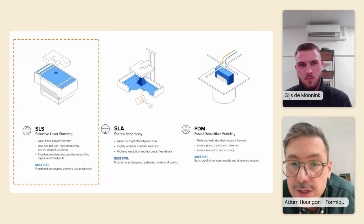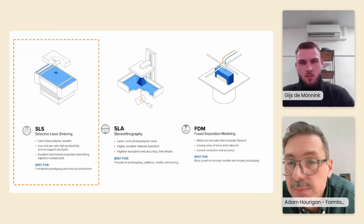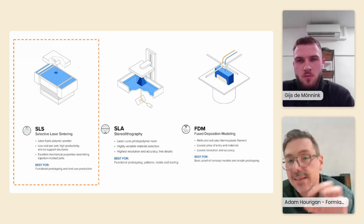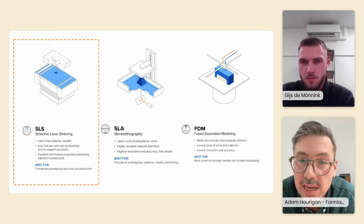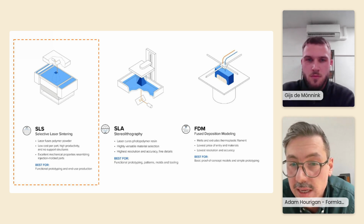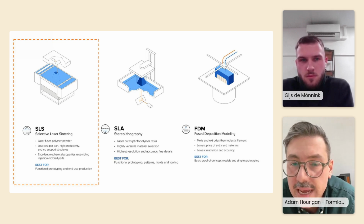So just to make sure we're all aware, there are different types of technology in the market. When it comes to plastics, we're talking about SLS, selective laser sintering, SLA, stereolithography, and FDM, fused deposition modeling. Now, we're going to focus on SLS and the benefits of SLS. That's why we're here today.